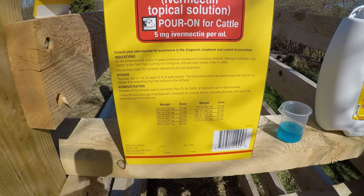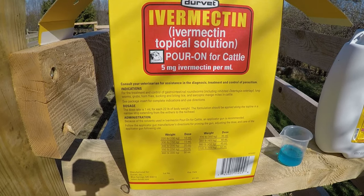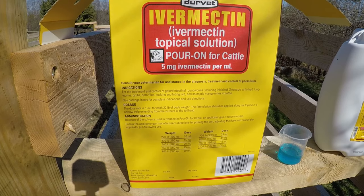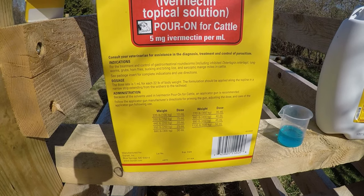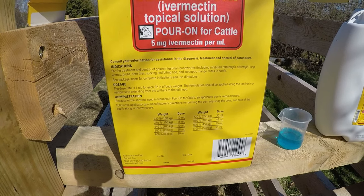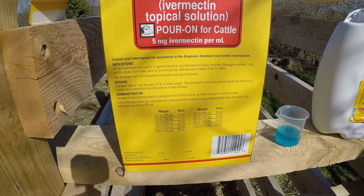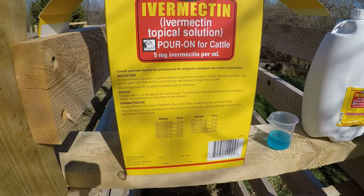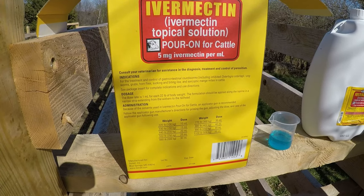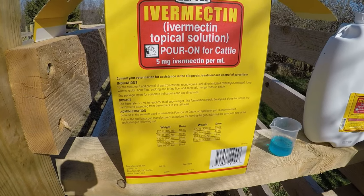So it says here on the bottom one dose rate is 1 milliliter for 22 pounds. And so our cows are approximately between 770 and 880, I'd say. So we're looking at 40 milliliters just to be safe. Because I know that in the past when we pour this on their backs, some of it just rolls off, it just beads off. So we're going to lose some no matter what, but we're going to try for 40.